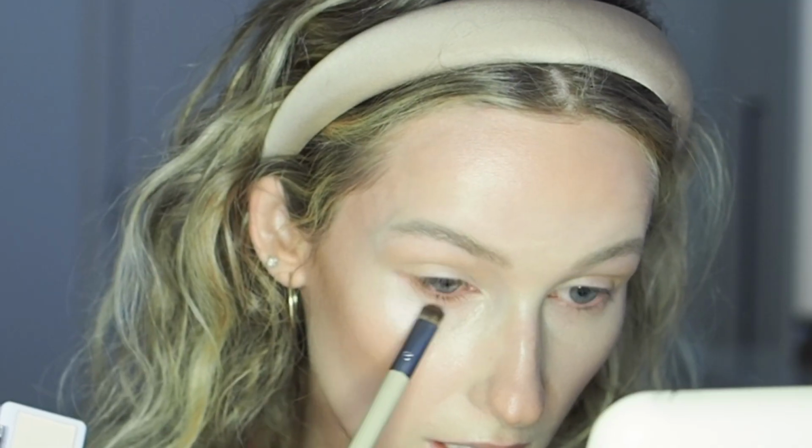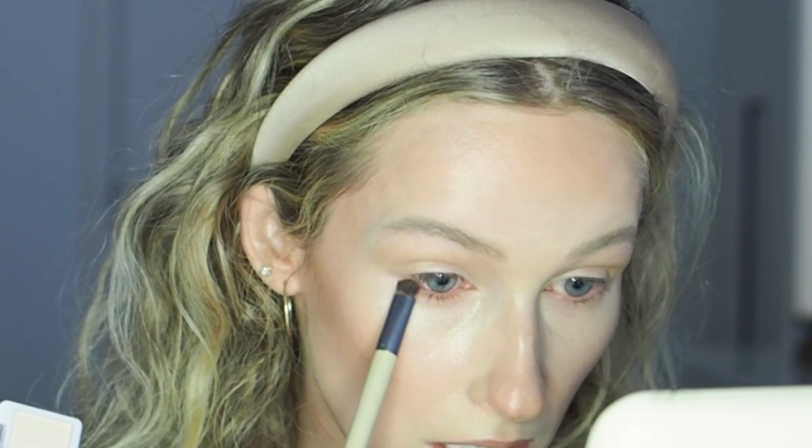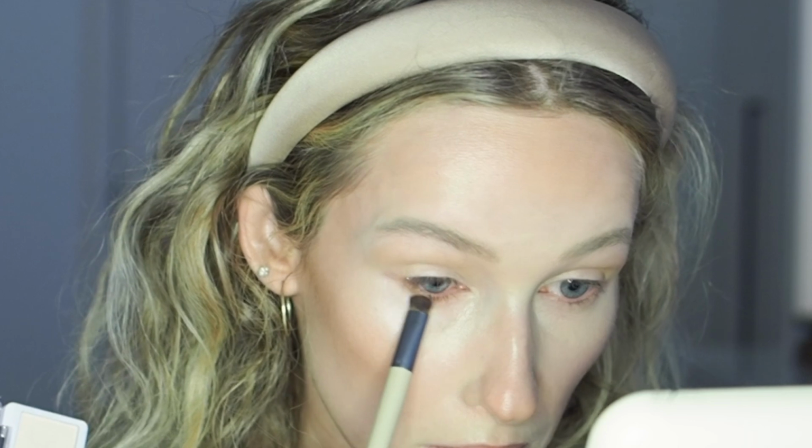Now let's use the smudgy brush in this bronzed shade under my eyes. I really like this color. And these are so easy to blend. I don't know if it's the formulation or if it's just that they're not too pigmented. So you see how easy it is with a brush like this to just do that under the eyes? Easy.